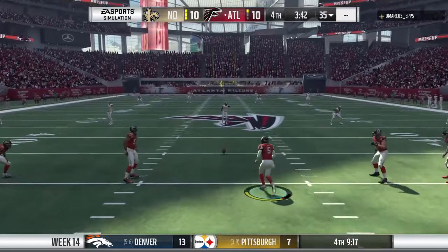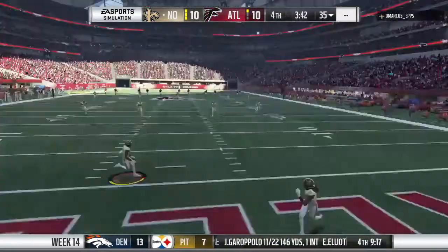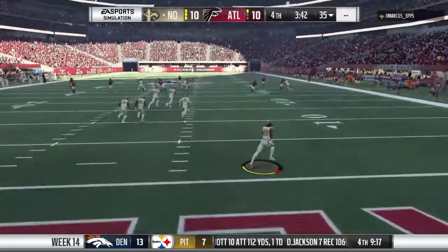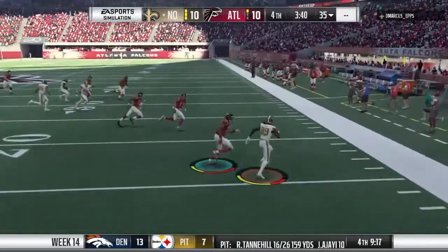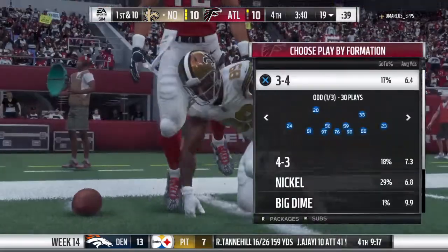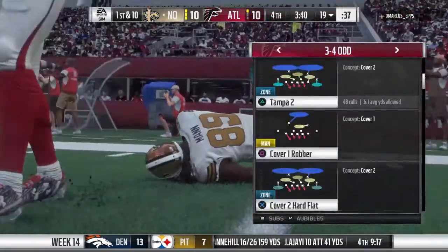Set to go now with the kickoff. These 2 teams all even again as we continue in this wild 4th quarter. That's fielded in the end zone. And he'll take it back to about the 19-yard line. Out onto the field comes New Orleans.